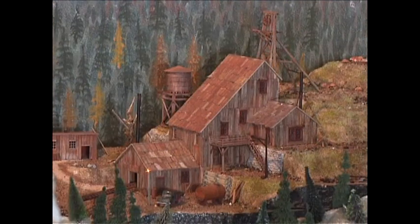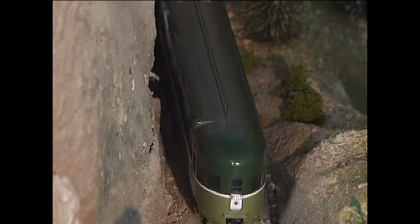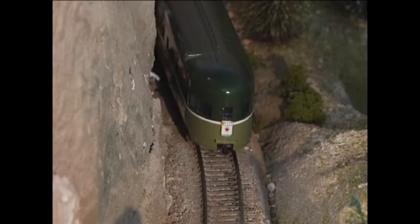Way in the back corner is the Romo mine. It was recently scratch-built by a modeler in our group, Ed Romo. He does fantastic detail and weathering work. With the Northern Pacific North Coast Limited train heading into staging, that completes our tour of the MNYP main lines.